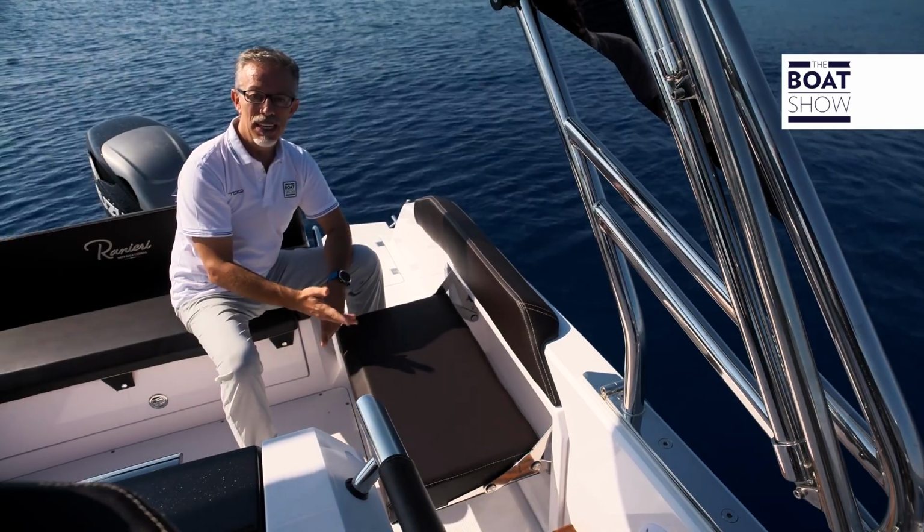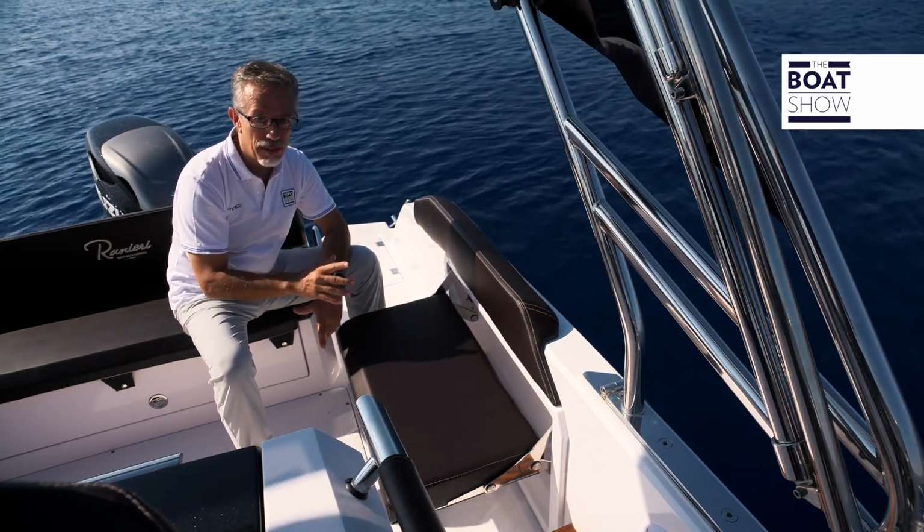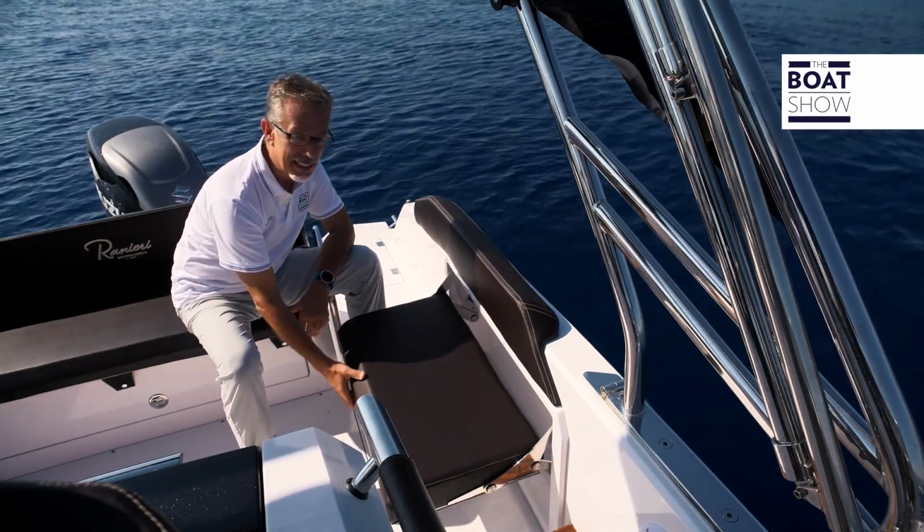This seems like a suitcase, but it is a seat, and the mechanism by which it moves is particularly well cared for.